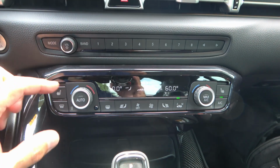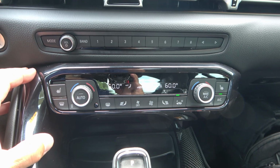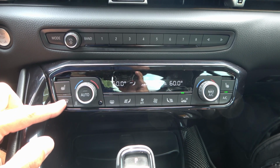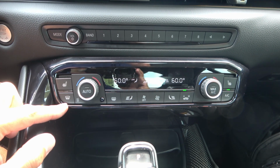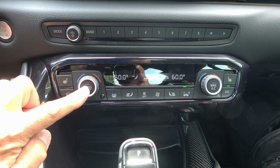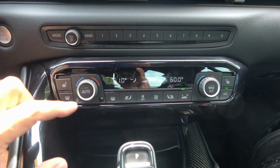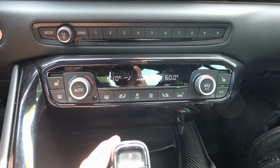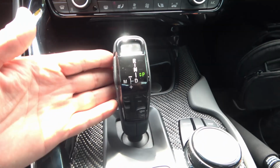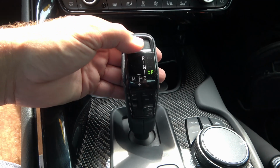And then you have your climate control settings. So you have the dual zone climate control. Again, you have the heated but no ventilated seats, just like I thought without seeing the perforated leather. This is your automatic climate control settings. You can check out temperature changes, different vent settings, etc. And then, again, the gear shifter is out of a BMW for sure.